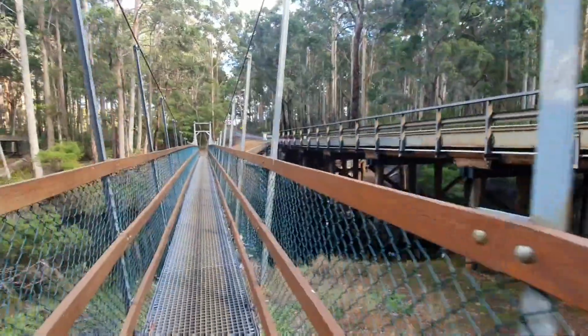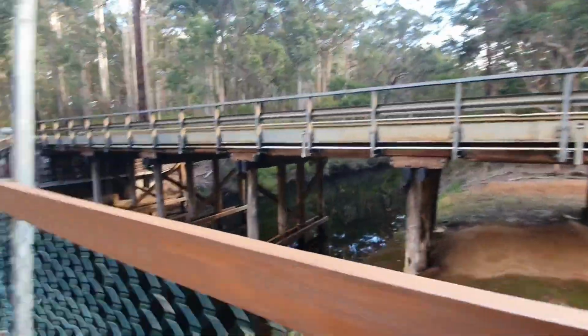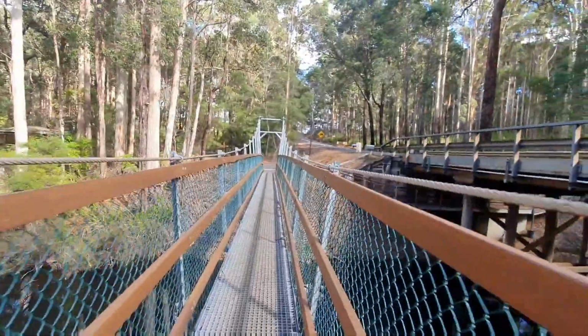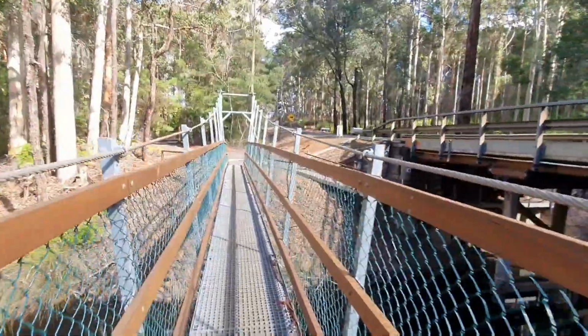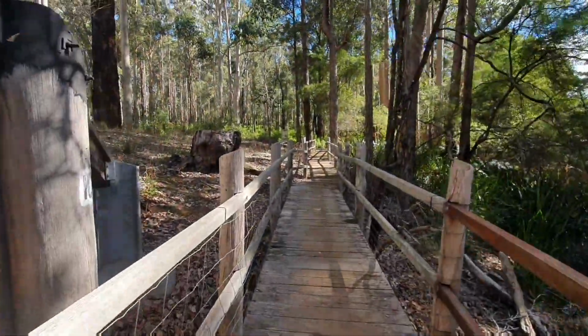Alright, we made it to the suspension bridge at One Tree Bridge. We saw a little sand beach back down the trail that way, but it is on the opposite side. Might be a nice place to go camp. Whoa, it's kind of hard to walk on. Whoa. Just walking under the road. Out the other side.